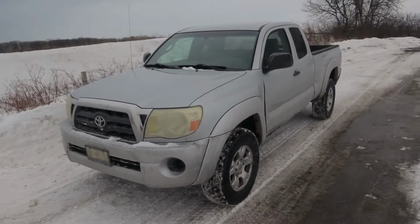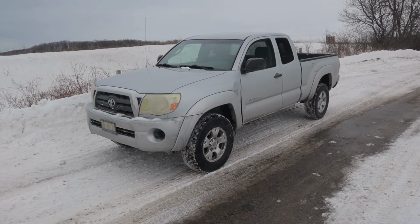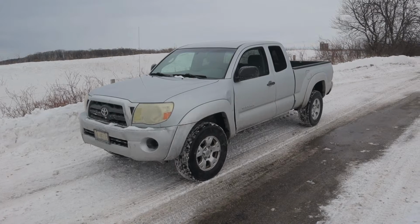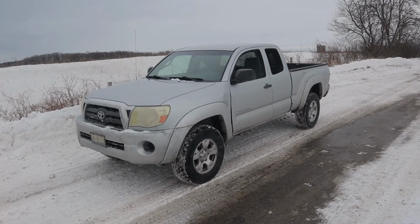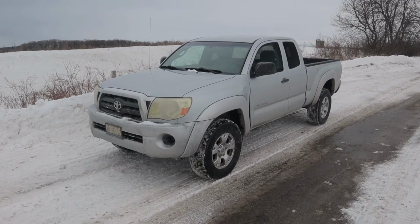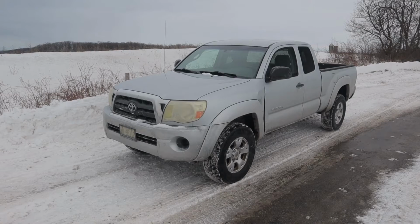And so my plan of attack, I think, is first and foremost, we have to see what this thing needs mechanically. And if it's just too far gone, if I got to put thousands and thousands of dollars into just making it roadworthy again, then it's obviously not going to be worth it. So I think I'm going to bring it into my buddy's shop and get it up in the air and take a good look at what's going on with it.